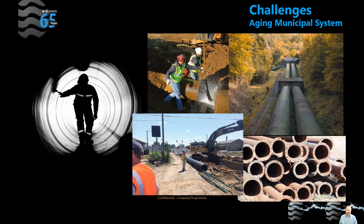So what do these challenges look like from an everyday operator's point of view? Well, as I mentioned, we're seeing more and more line breaks on older network areas.